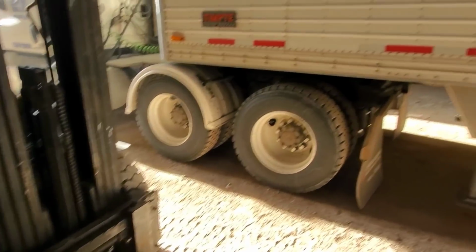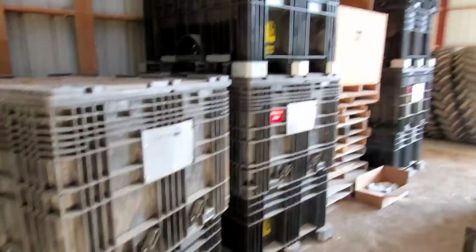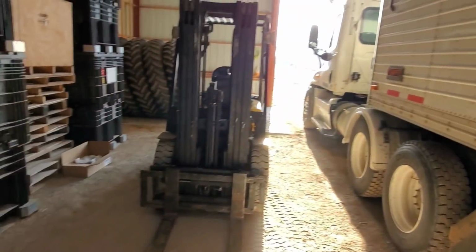Problem is, that truck is right there, and there's not quite enough room, so I got to push it around by hand to be able to move it and get it with the forklift without pulling the truck out.